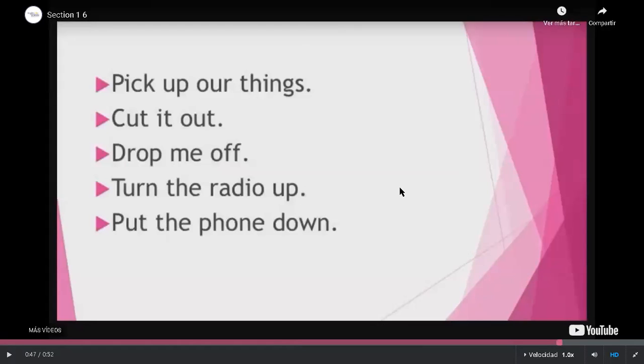Okay, so look at this. As you have noticed, the phrasal verbs are pronounced with an equal stress, right? Pick up our things. So what is the meaning of pick up? Any idea? Levantar, recoger. Okay, for example, pick up our things and let's go home. But you're already at home, right? So if we were on site.